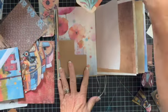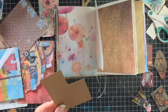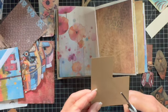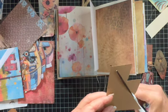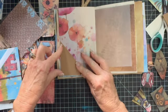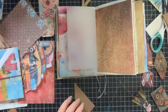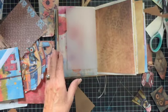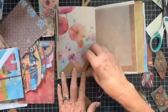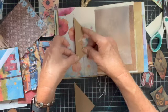A little big. Oh, that's kind of cool. Could we make that work somewhere? It is a belly band.